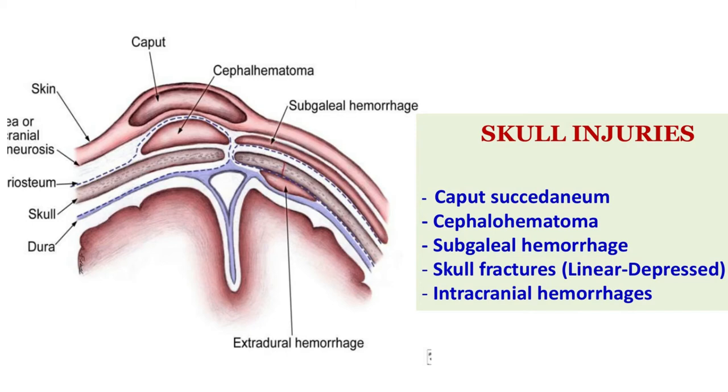Now, we are all well known to this picture from DC Dutta. This is the cross-sectional anatomy of the skull and fetal brain. This is the caput lesion, this is the cephalhematoma lesion, this is the subgaleal hemorrhage, and this is the extradural hemorrhage, and subdural hemorrhage will present there. Most commonly in children and old age, subdural hemorrhage is very important, also called shaken baby syndrome. But during birth, the most common scalp injuries are caput and cephalhematoma, and subgaleal hematoma is very rare, very difficult to diagnose and very difficult to treat also.